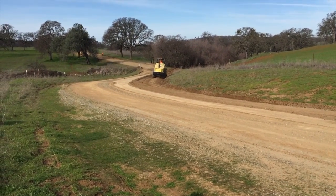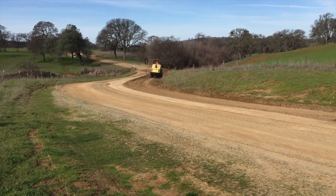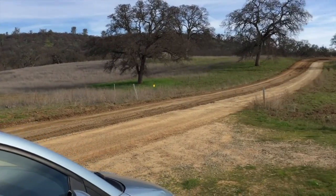Look, they're making the road easier for me to drive on. Yay! Getting rid of the potholes.